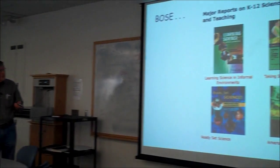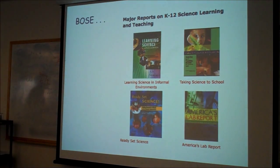So here's a few of them that have had a considerable impact, I think. In the past, these reports tended to be pretty dry and scholarly and sat on shelves a lot, I think. And now they've started really, I think under Carl's, I think this was Carl's idea, to start publishing not only the report, but a companion volume, a practitioner volume, which would be much more accessible to people actually in the field who might use this information. So this Taking Science to School was the report. Ready, Set, Science is the practitioner volume.